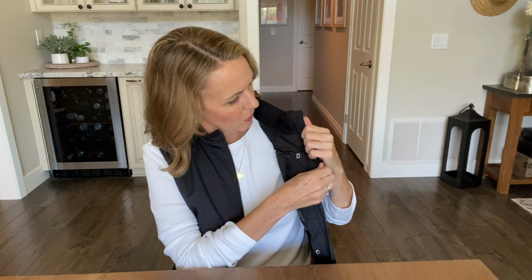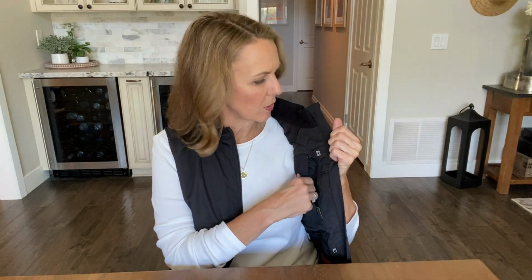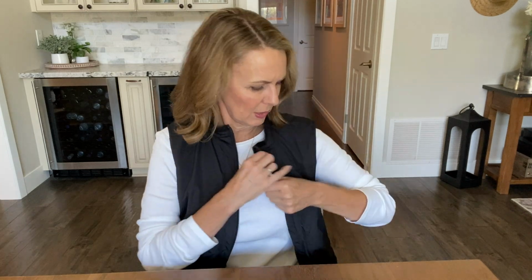That's kind of nice. It's got a place for your cell phone and your charger to come. I guess if you have a cell phone charger, you can kind of weave it in here somewhere. There is an RFID pocket. I'm not really too concerned about RFID stuff.